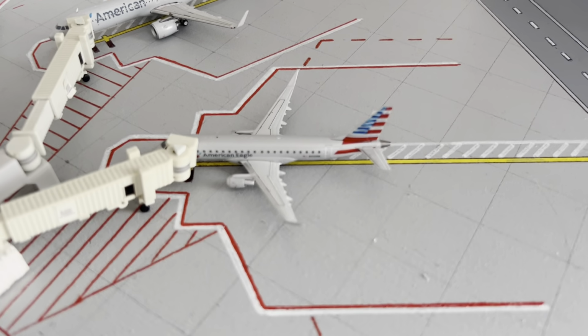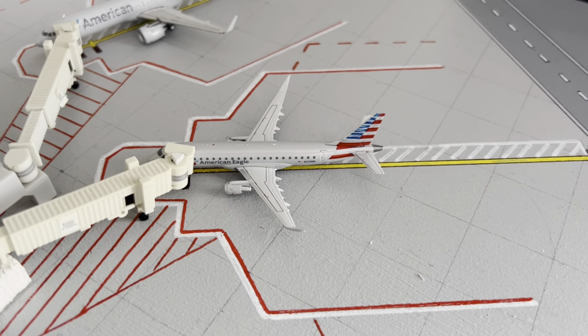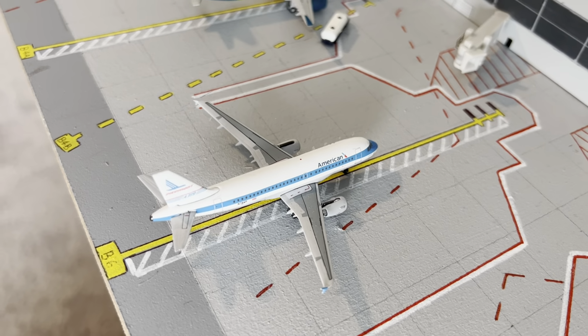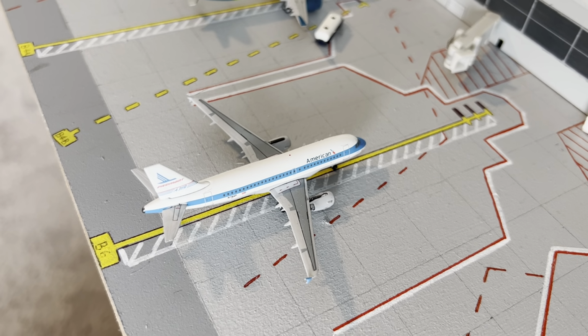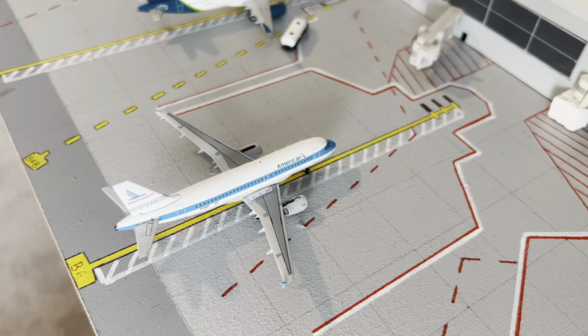Here we have an American Eagle E175 heading on over to Washington Reagan. Next up, American Airlines A319 in the Piedmont livery, heading on down to New Orleans. We're going to skip the internationals, and we'll go to the Deltas over here.